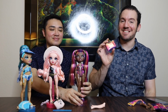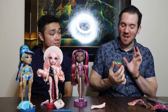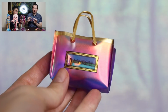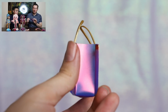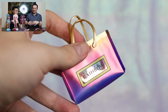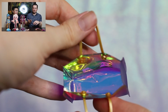I am absolutely obsessed with Phaedra's bag. It's so gorgeous. It's a very shimmery metallic, once again sunset tones bag with the Rainbow logo printed at the center, with a little bit of a geometric pattern around the lining and some gold handles. If you look inside, it's really cool. It has that effect of kind of like the flip side of metallic wrapping paper.